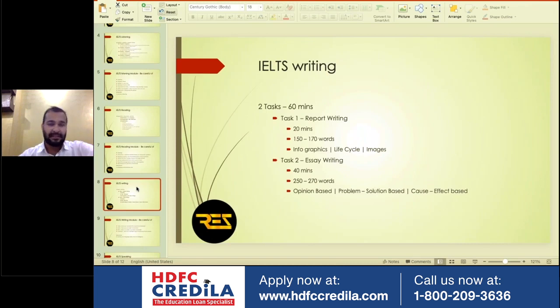Anyway, so task 1 is report writing, wherein you're given only 20 minutes to answer the question, and you've got to make sure that you write about 150 to 170 words. The kind of questions that you can expect here is either infographics, life cycle, or images. So infographics, you may have a pie chart, bar graph, line graph, a table, or a combination of any of these things. The next one is life cycle of an insect, bird, or food chain, or it could also be a process of manufacturing a product. So they will give you in the form of a graphical representation.